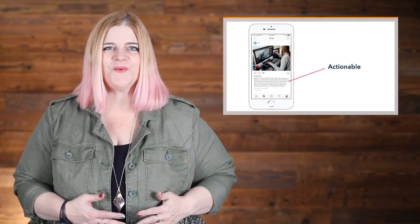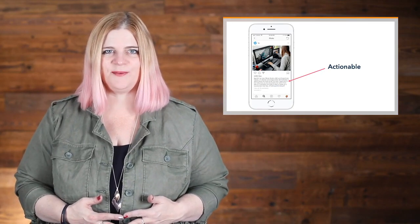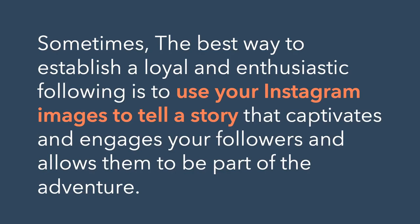But above all, you want your images to tell a story. The best way to establish a loyal and enthusiastic following is to use your Instagram images to tell a story that captivates and engages your followers and allows them to be part of the adventure.